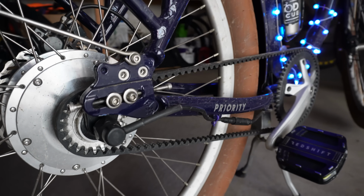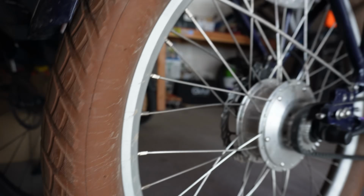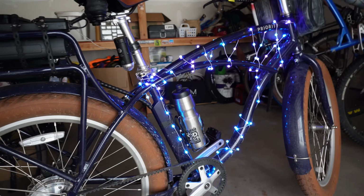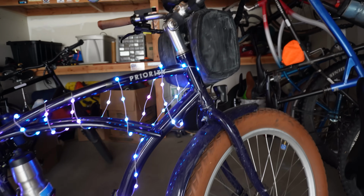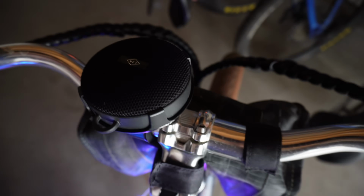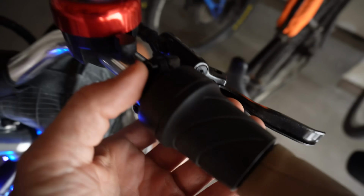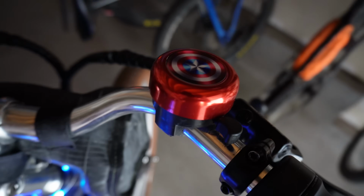It's got the Gates carbon belt drive. These tires are 3-inch wide, so they're great. They feel very comfortable, with lots of stability. The fenders, you know, I don't know of many other e-cruiser bikes. This is certainly one of the few, and I really, really like it. I also have a speaker up front when I want to jam my tunes. I've got my little Captain America bell that my friend Hunter gave me.